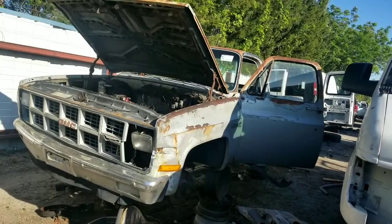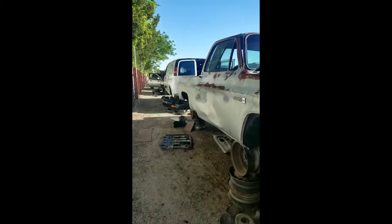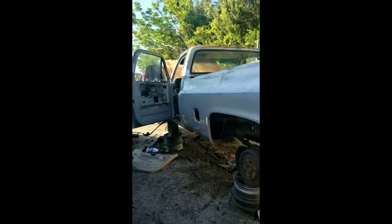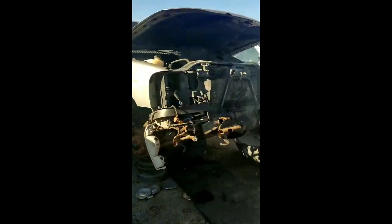Chris, just for specs, check the other one. Oh, you poor, poor thing. Ugh, square body. Yeah, I know it's a long bed. That's beat to hell. Badly. Oh, maybe not us. I have no idea. Someone already grabbed the intake.